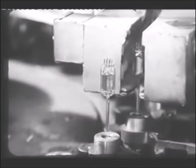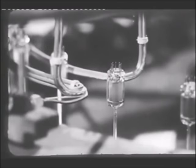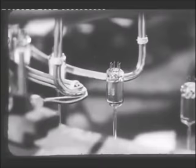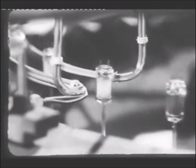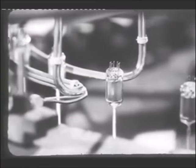The valves are transferred to this machine, in which they are pumped continuously to create the vacuum. They pass through a heated tunnel which helps to drive off the gas. Then through coils carrying high-frequency currents which heat the metal parts and drive off more gas. A current through the heater heats the cathode and so reduces the coating on the cathode to oxide, thus forming the emissive surface. High-frequency currents also evaporate the getter to absorb the last traces of gas.